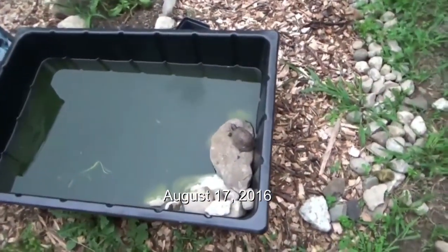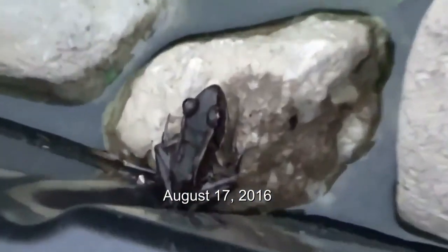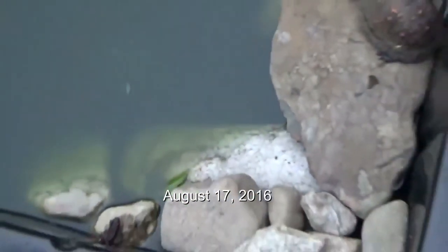Our turtle is doing well. He's alive. And oh, Chris said there's a frog. There's a tiny, tiny little frog in with the turtle. He's probably going to stay there.